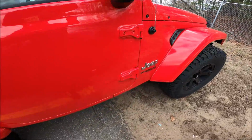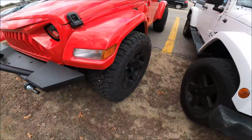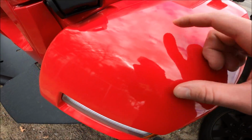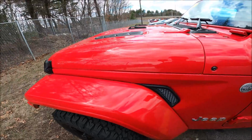The body lines are straight all the way down the side. All the paint matches, all the lines match up. You can tell the doors have never been taken off. It doesn't look like there's any paint work. Well, actually, there's a little bit of bubbling in the fender right here. This fender looks like it might have been repainted. Otherwise, I don't see any other damage.